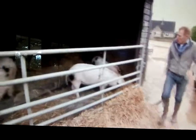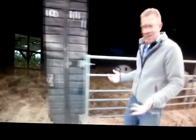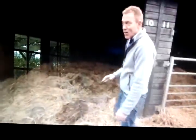We're fattening up some of our Gloucester Old Spots in here. These are ready to go next week. And then there's a few in here that'll be ready in a couple of months' time. And you imagine farming to be pretty idyllic, but often there are jobs that are far from glamorous, and mucking out is one of them. I used to have to do this by hand, but now I've got a machine.